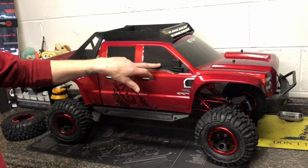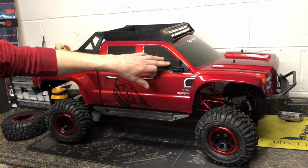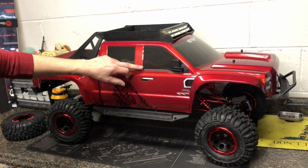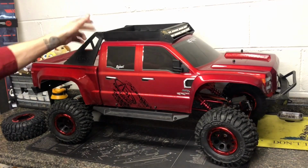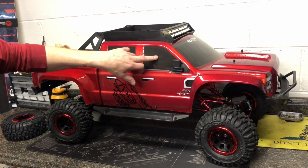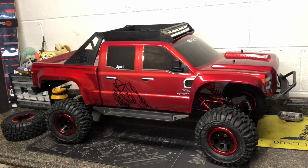In the future, I've seen some videos on YouTube about how to remove paint from Lexan. I may actually try, I want to leave these blacked out like they were tinted, but I actually want to clear the front 3 windows, and I may actually try to do that.